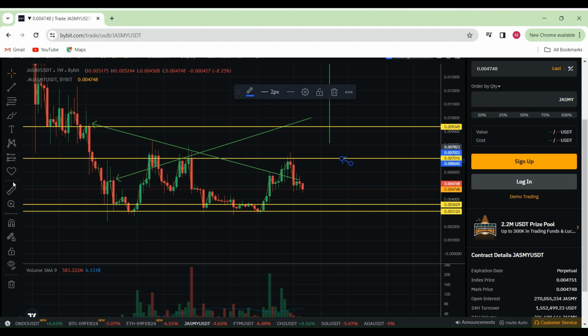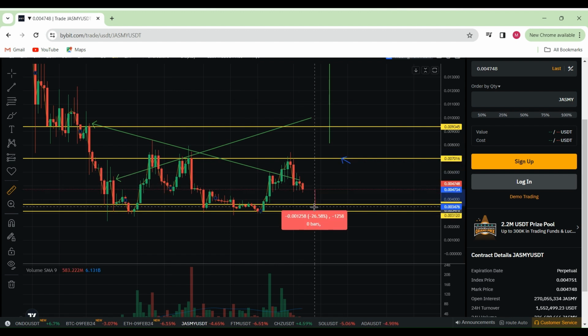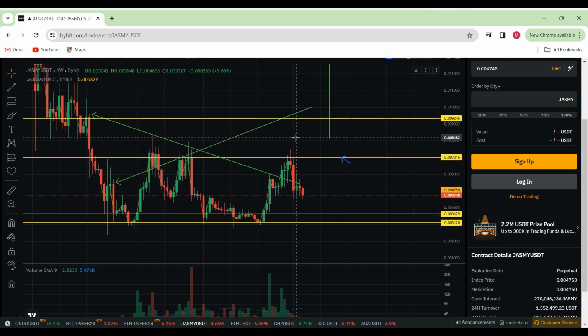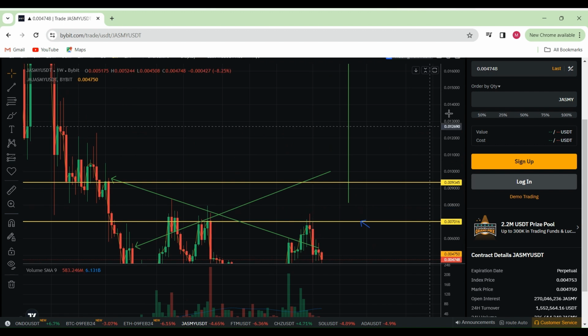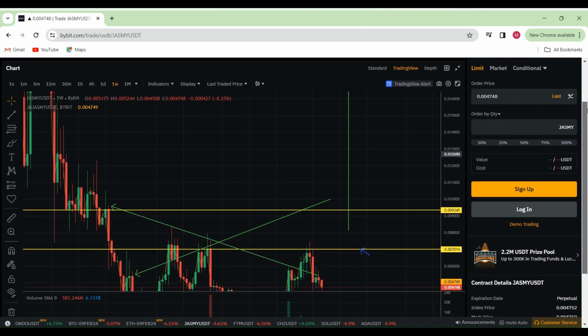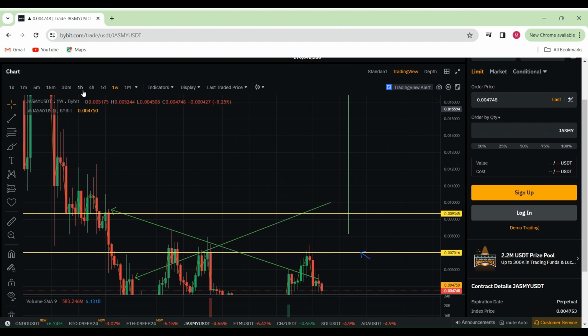Now, what sort of percentage are we looking at if we were to trade down from here? You're looking at approximately 32-33%, and that's a pretty decent trade to have. Now, if you're going to enter here, then you will need to obviously go into a smaller time frame to look for a perfect entry position.